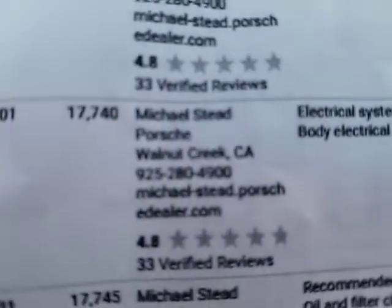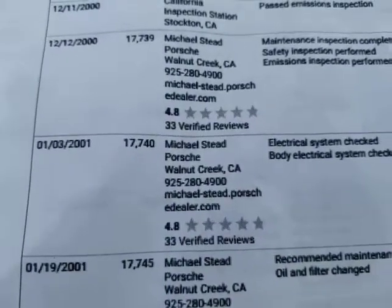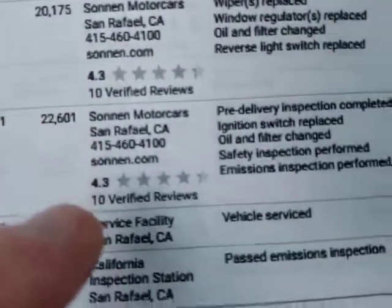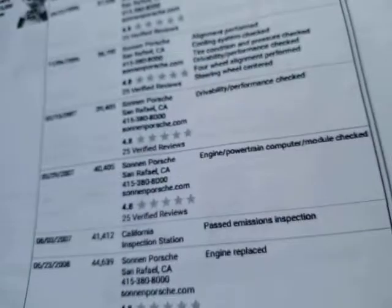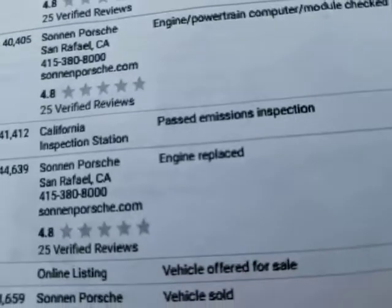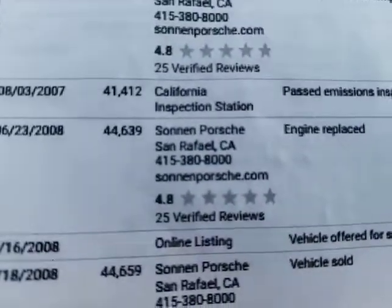As you go through the Carfax, you can see that it was a California car serviced at the Porsche dealer here. And then all the way up through the years, all the maintenance done, and then you get down here to the 44,000 mile mark. You've got engine replaced, and that was done at Sonnen Porsche. So that was that, and then continue on here. And you can see a lot of different stuff done.